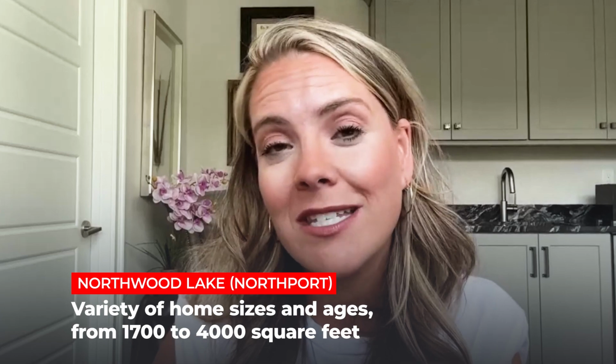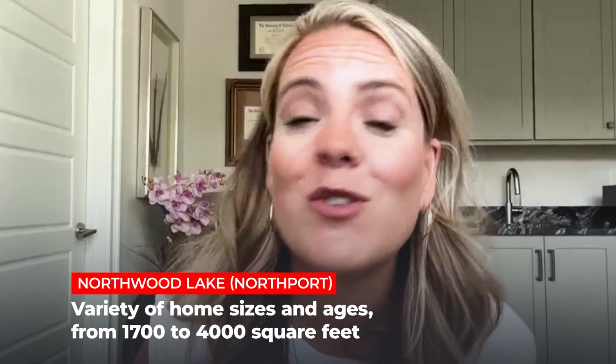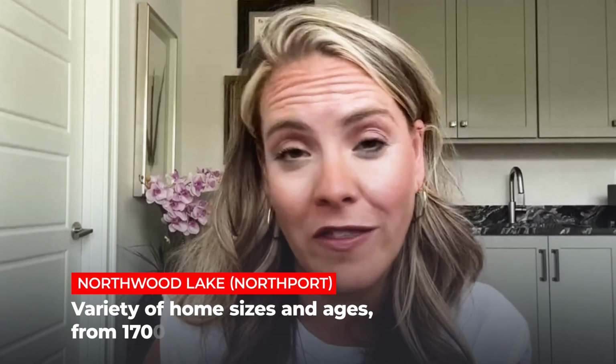We've had a few houses built these last few years on some empty lots, but we're also seeing homes that really and truly have not been touched in 50 years. We're going to have a range of about 1,700 square feet all the way up to 3,000 and 4,000.